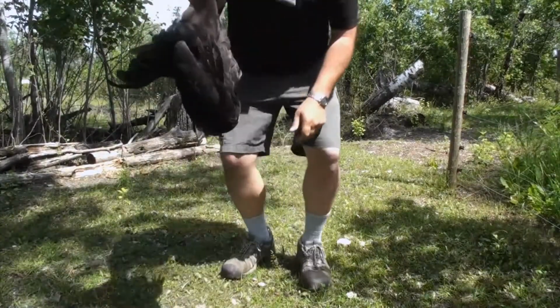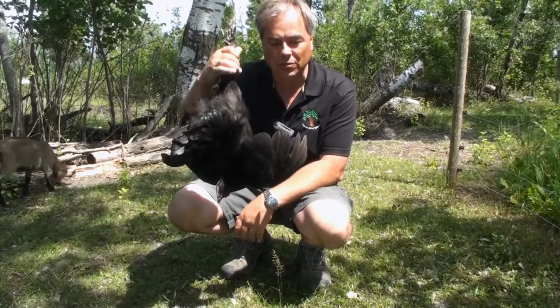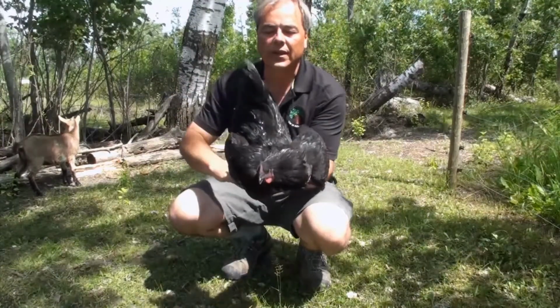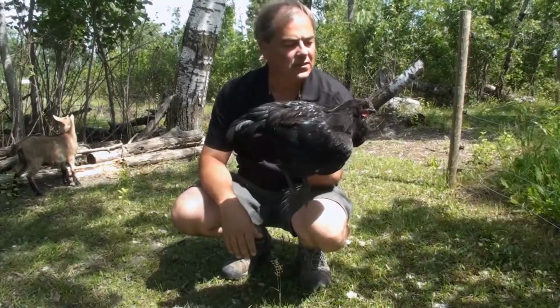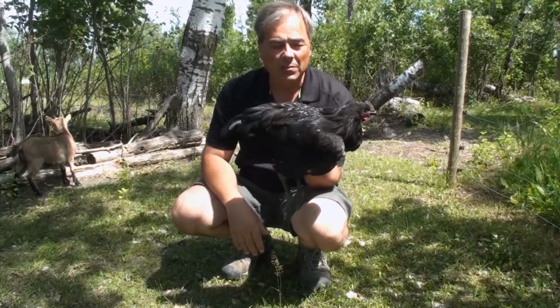Okay, I have my chicken. Actually, it's a rooster, and this is a nice, calm way to carry them, completely at ease and at rest. This one here is actually a young rooster. You can tell because of the nice feathers that this black Australorp is growing out, and you can tell by the way they behave.